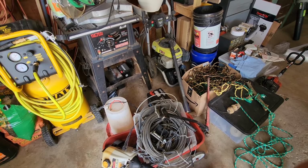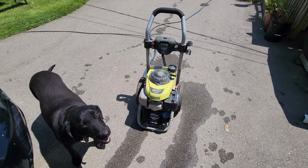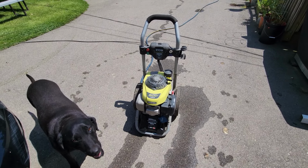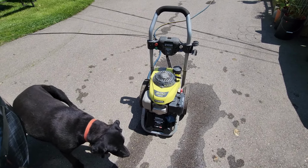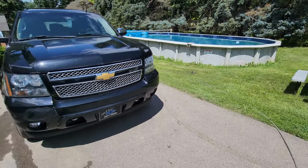I just realized this will be the first test since we replaced the RTV on the valve cover, cam cover. So we'll see how I did this time. Hopefully we don't have any leaks. I'm going to let this purge of air for a while, and then we will give the Tahoe a little bath. It's a beautiful day today.